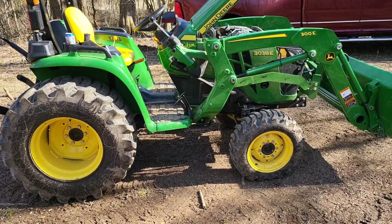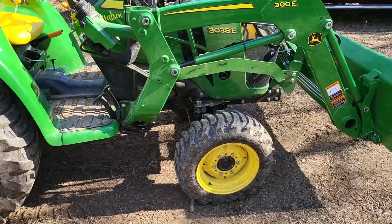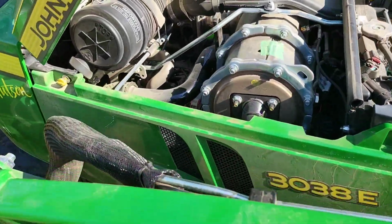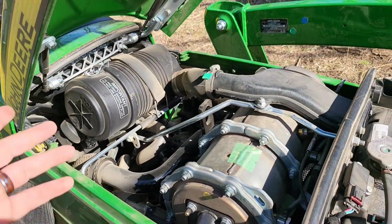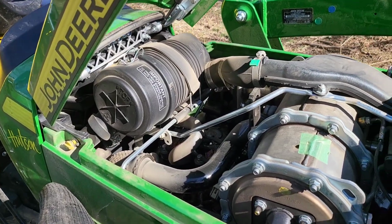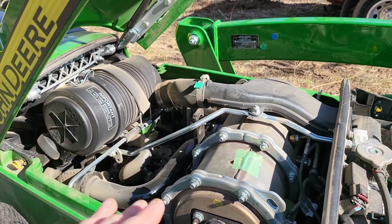The 3038E, this is the model that came with the turbocharged Yanmar. So there's two different models. There's one that's non-turbocharged, and there's a turbocharged model. So this is the turbo model. It's a little dusty because I've now got officially 10 full working hours on this thing. So it's time to do its first maintenance, which is just greasing up the joints.